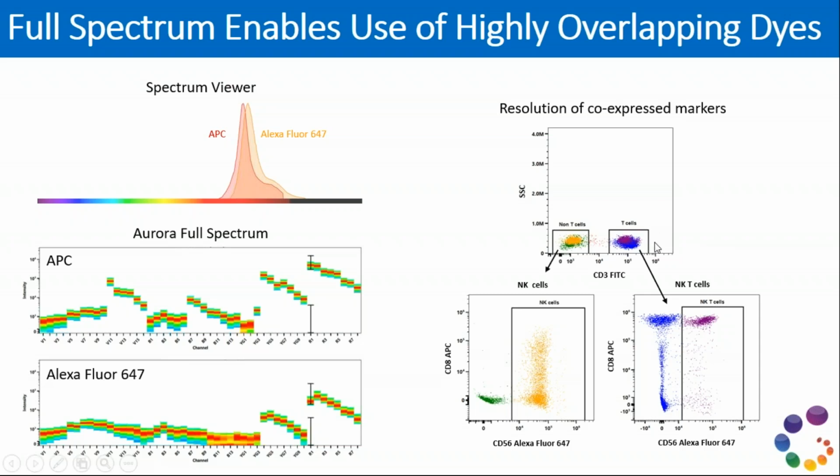We gated on the lymphocytes on the scatter plot, and then gated on the CD3 positive T cells and the non-T cells on the CD3 negative, and show both of those below on CD8 versus CD56. And you can see these populations and subsets resolve very nicely with this spectral unmixing approach.